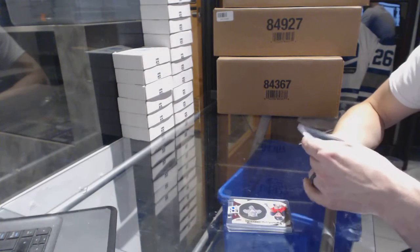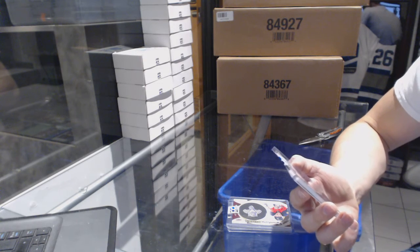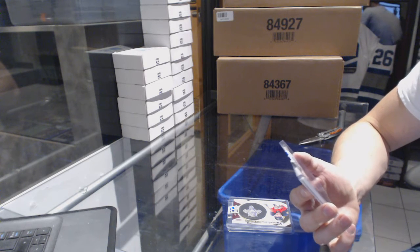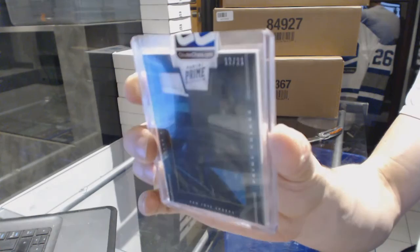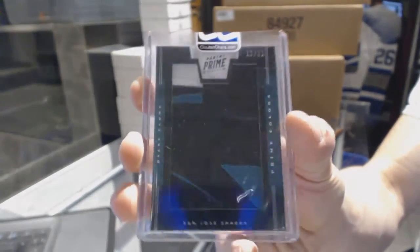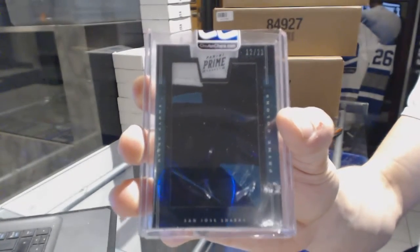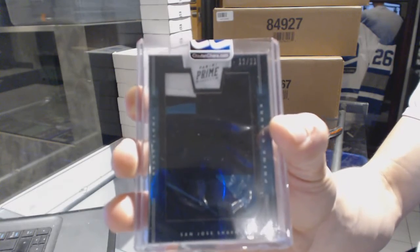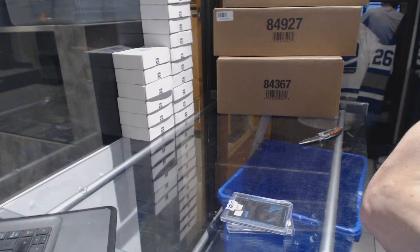And we've got an 11-12 Panini Prime, Prime Colors logo, numbered 12 of 21, Ryan Klo. That's a much nicer patch than the camera's letting on. 12 of 21, Panini Prime Colors, Ryan Klo. That's for Habs for Life.